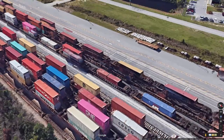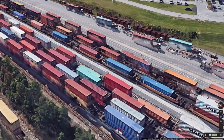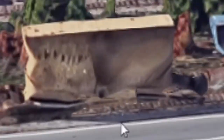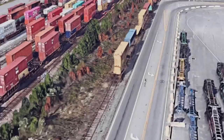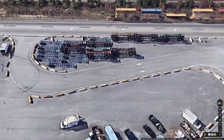First of all, I just need to point out, these look like they're straight out of GTA, I swear. These things are more low poly than Sim Tractor. Look, that's just one whole container right there. That's like a block of cheese. Even the trailers ain't feeling it, dude. Look at these. They are not feeling that today.